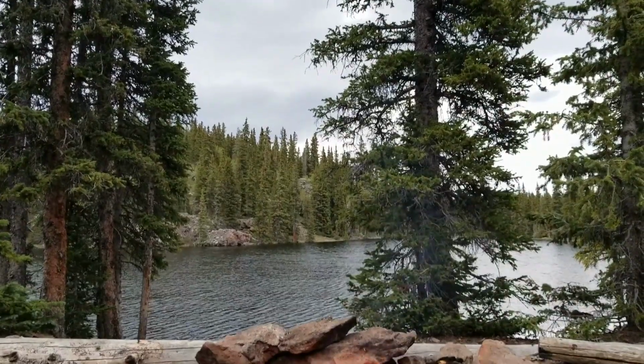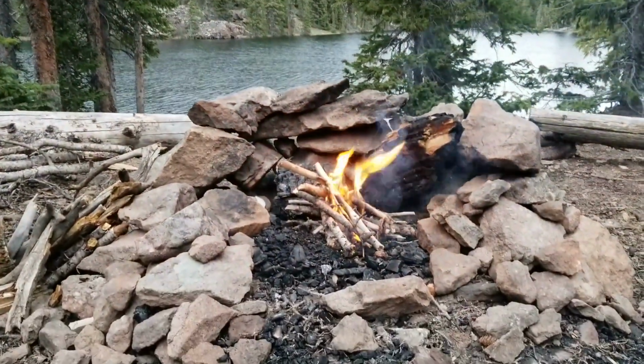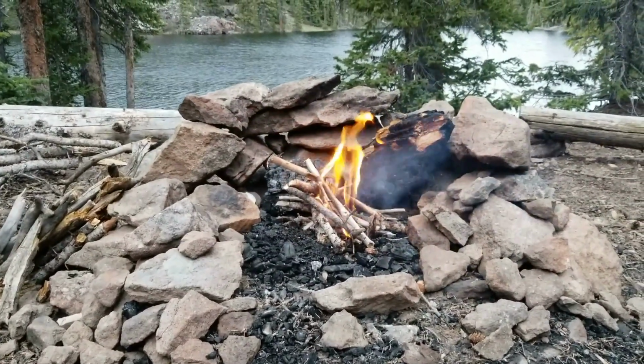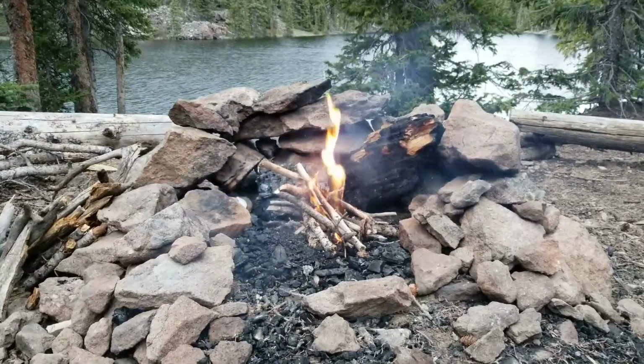And anyhow, we are back at camp now and we are trying to keep a fire going. Just a little last hurrah for our final night of our 3-day trip here. It's been a great day so far. Hard day, a lot of elevation gain, but some incredible views, and a bit more of that to come tomorrow on our way back.